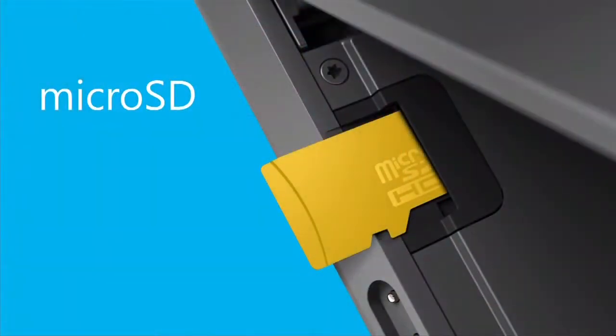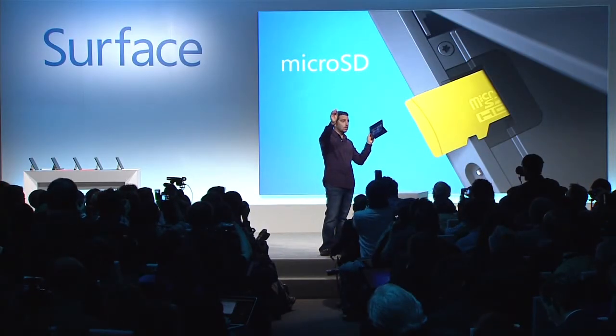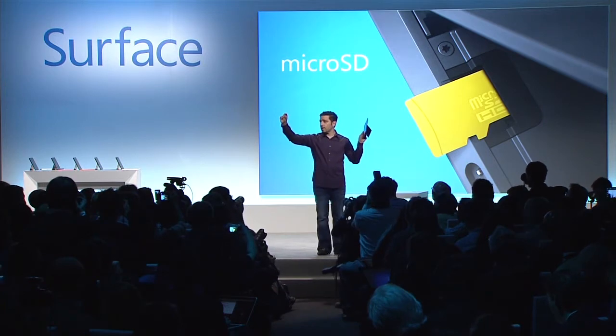SD card. We didn't talk about this much before, but I do want to show it to you because it's a really important feature to me. I use it all the time, and here's why. I travel to China quite a bit. On this 64 gigabyte micro SD card, I can store over 40 of my HD movies.